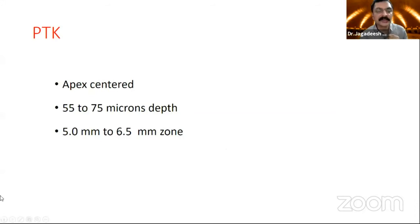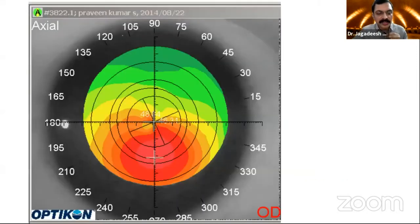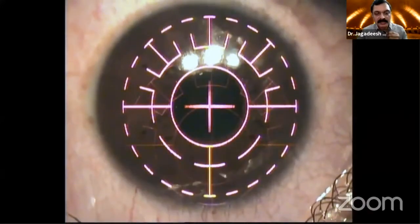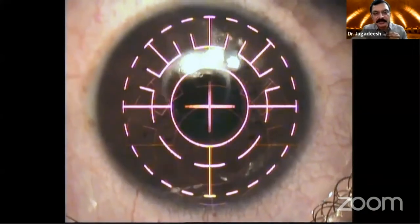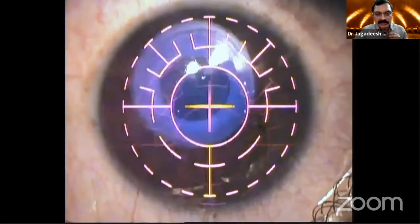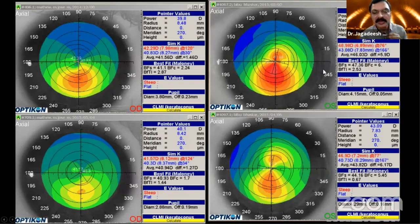Then PTK is another modality we are trying. This is apex-centered. You have to remember, this is not pupil-centered. This is apex-centered PTK, and the concept behind it is that the thinnest epithelium is over the apex of the cornea. Usually we measure it, and it comes to around 35 to 40 microns. For example, in this patient, we apply PTK only on the inferior area. You can see that this is a decentered PTK that happens only in the inferior area. Then we cross-link that tissue alone. These are the results which you can see. The almost keratoconus sky becomes normal and the asymmetric bowtie becomes a more symmetrical bowtie.